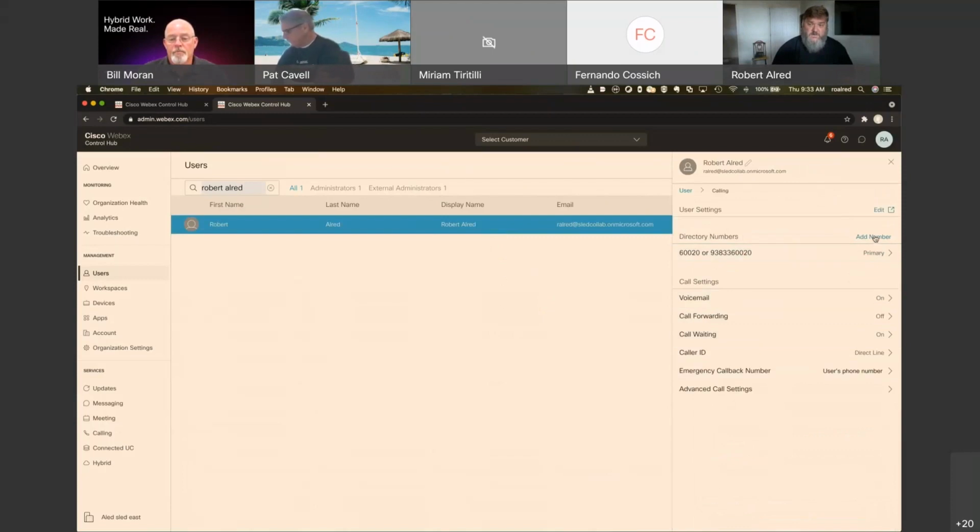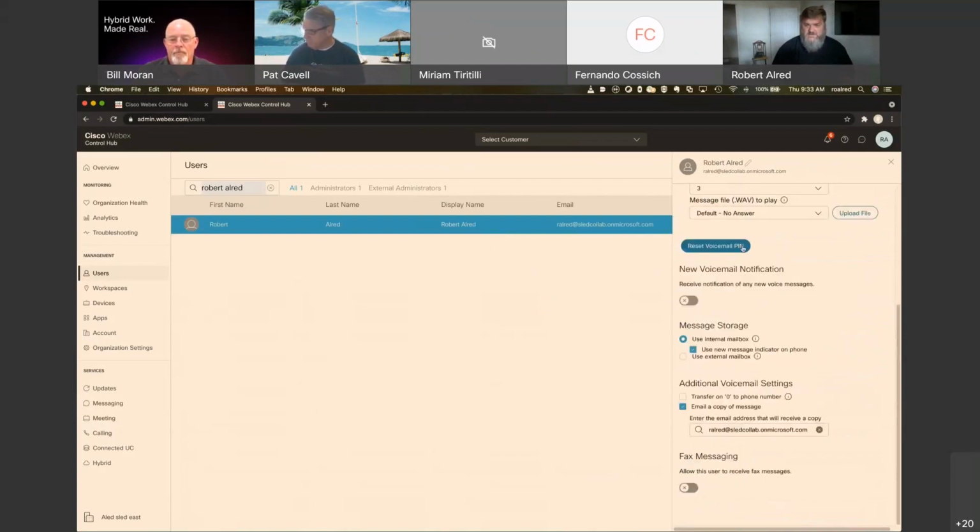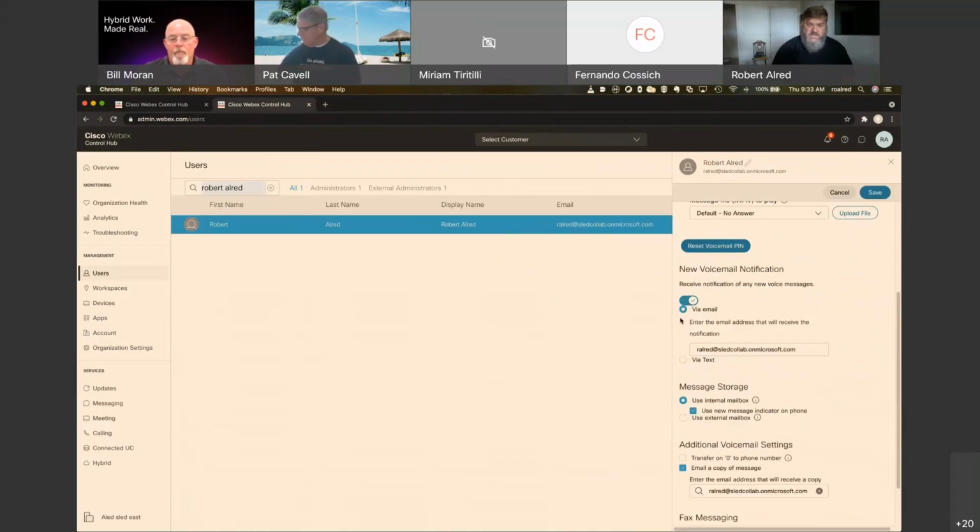So if I want to add a phone number, I can click here and add a phone number to that user. So maybe there's a second extension or phone number that user is going to have. I can do that quickly and easily here through add number. All voicemail configuration is here. And so you'll see that if I want to turn voicemail notification on and click on email, it automatically pulls my Active Directory email in. And now my voicemail to email is set up for this user.